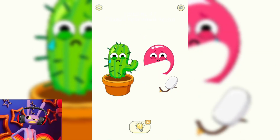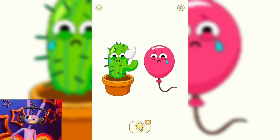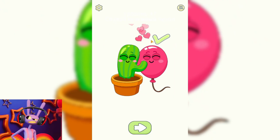friends. It seems to me that a balloon cannot be a friend to a cactus, but no, this is not a way out of this situation. We need to remove all the thorns from the cactus. Cool! Now they can hug each other.